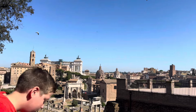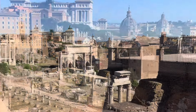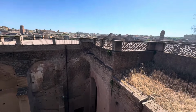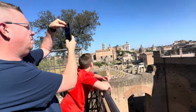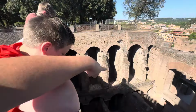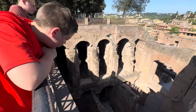The Palace of the Emperor. That's what we are seeing. The Palace of the Emperor. So the floors, black and white floors? Before the construction of the Colosseum.